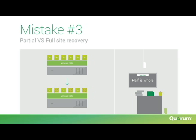Ask this question. How much can I run on this? If the backup vendor says it is designed to run 2 of your VMs, then look elsewhere, because there are solutions out there where you can run your entire environment for about the same cost as running 1 or 2 or 3 of your VMs.